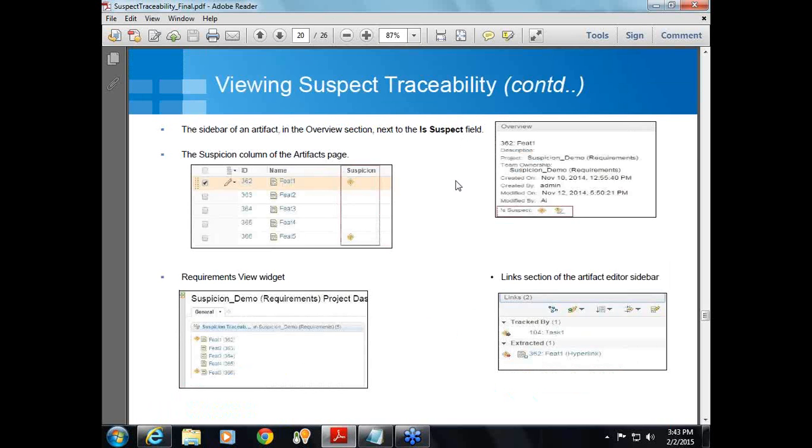So there are different ways you can view the suspect traceability. So one is in the artifact display page itself, you can have your own view. So I said views can be created by adding the attributes and saving. You can save the views. So I've added the attributes. That is, I've added a column here named suspicion, which will show that if there is any suspicion, the suspect indicator will be shown here. So this is one thing.